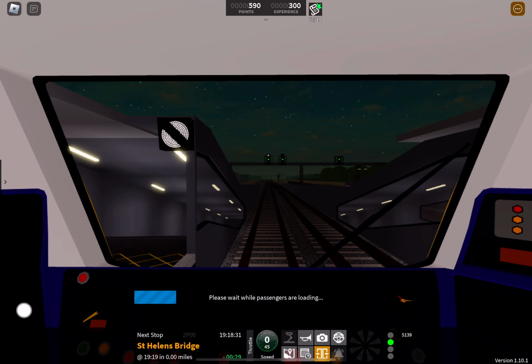This is St Helens Bridge. This train is for Port Benton. The next station is Angel Pass.